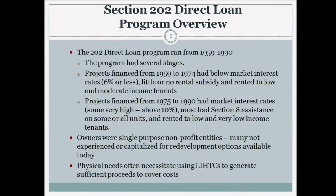Here's an overview of the program for those of you that don't already know this history. The 202 direct loan program ran from 1959 to 1990. It had several stages. There were projects financed from 1959 to 1974 called the old 202 direct loans. Those typically had below market interest rates of less than 6%, typically much lower, as low as 1%. At the time, they had little or no rental subsidy, and they rented to low and moderate income tenants, although we've seen some at very low income.